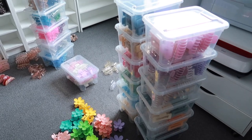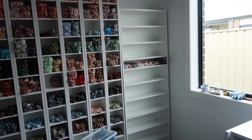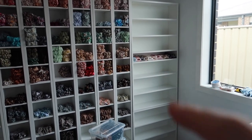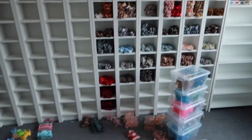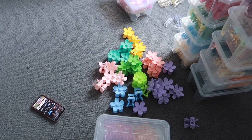Alright, so I've got all those in the tubs. I've got all these acrylic-y ones, or acetone, whatever they're called, all up there. These ones I have left that I haven't put in anything yet. So I have these tubs here.